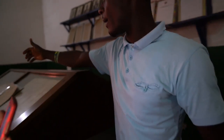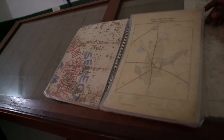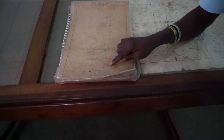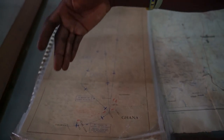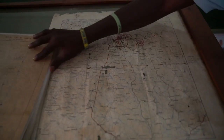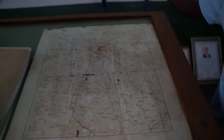We can see this map as well. This map was used by Queen Elizabeth II to visit Ghana in 1961. She landed in Accra, and straight from Accra she went to Tamale. From Tamale she came to Kumasi here and went back to Accra again and then to our coastal areas. You can also see the map of Kumasi that the British were using, but currently we've expanded so many places as well.